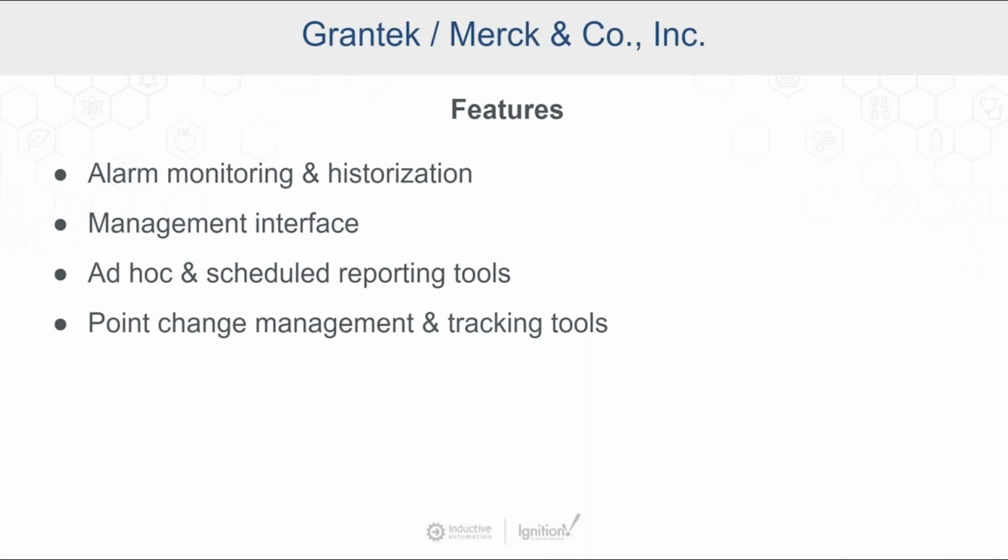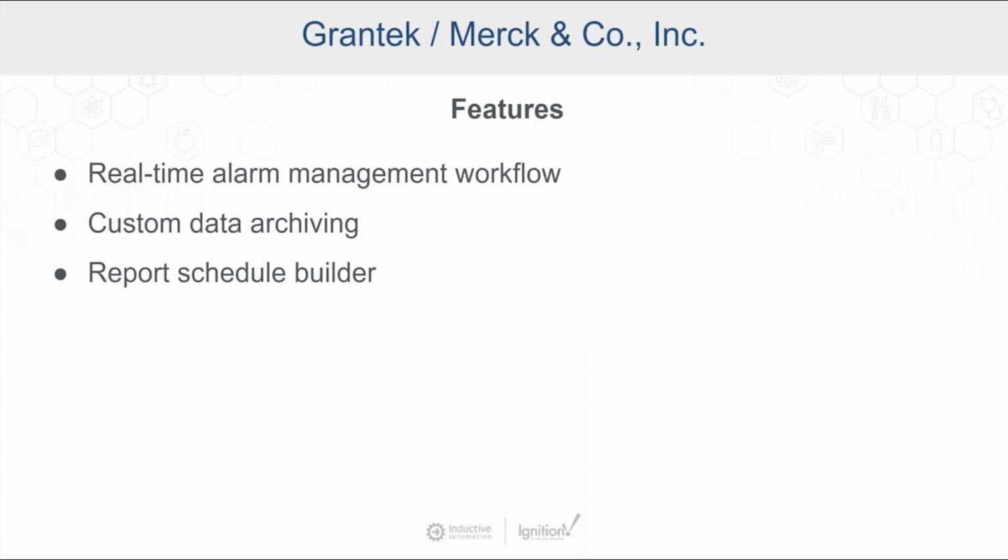Some of the other pieces: we built some interfaces that allow users to request changes to points, add these requests, and track the progress of the request as it goes through the life cycle. Ultimately, the system administrators will be responsible for closing and completing the request and making all of the necessary changes to the point. So again, some of the features: real-time alarm management workflow.